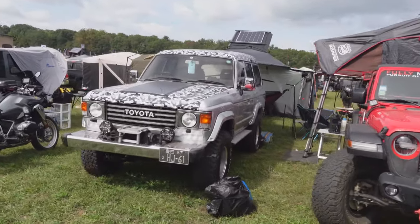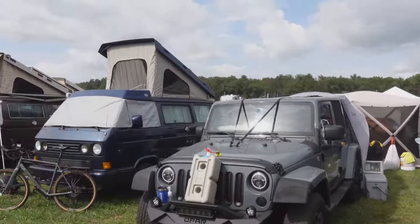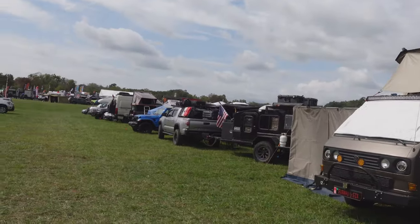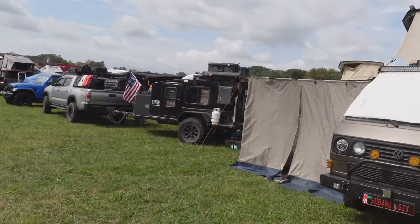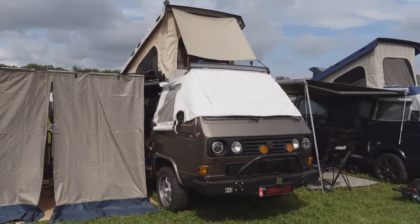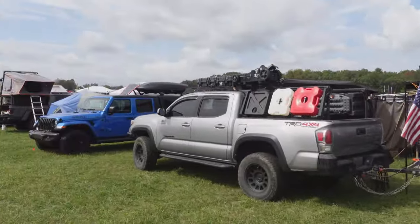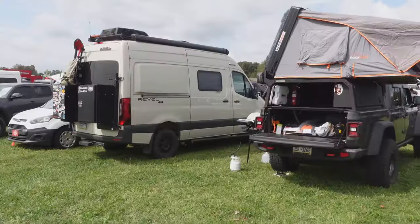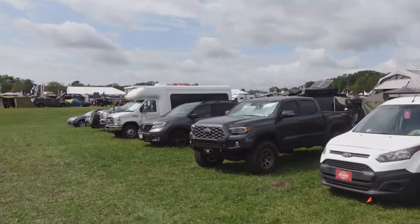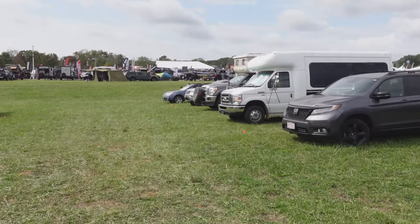That's cool. An old Land Cruiser, 60 series. It's an old Vanagon. Super old Vanagon. And it appears like almost all the vans that are here are the pre-made ones. So the Storytellers, Revels.